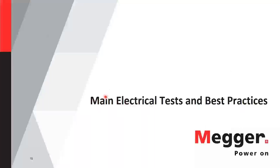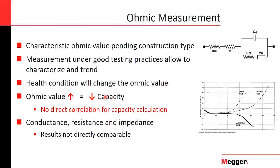Okay, so now we know what is required. So let's see what the main things to do are. The 2 main electrical tests, the ohmic measurement and the capacity testing, are the true tests, the 2 tests that will tell you most of the information about the battery, and some best practices. Remember to submit your questions so we can help you at the end of the session with the panelists that we have here. So feel free to ask.